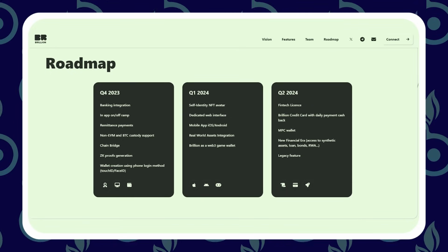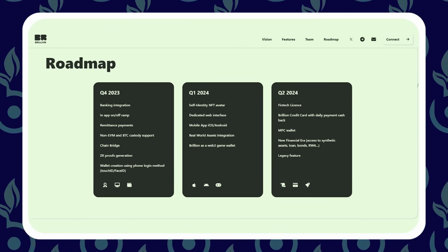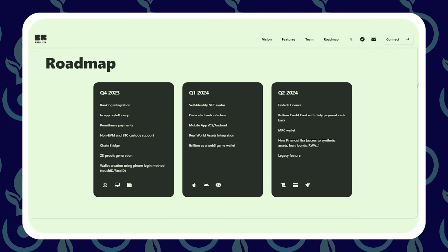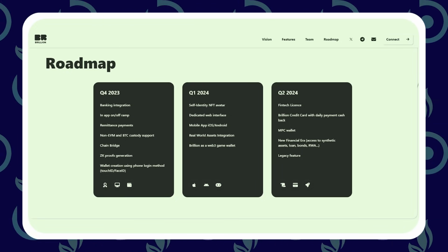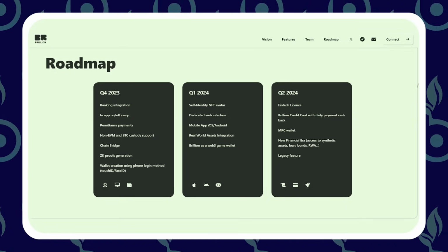For sure. And the roadmap going forward for 2024: they're going to be launching their iOS and Android app in 2024, and integrating with the banking system in 2024. What else are they going to be doing? Launching a Brilliant credit card. The DUA token is used for gas, with very low gas transactions, and is also a cashback mechanism because you can do cross-border payments with the Brilliant wallet.